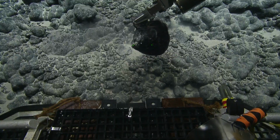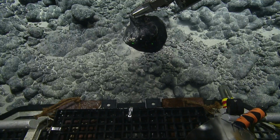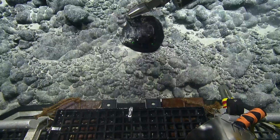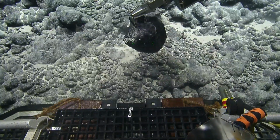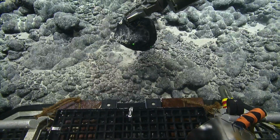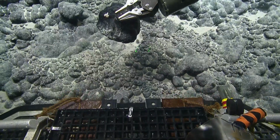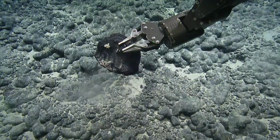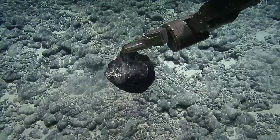It's good if it fits in a front bio box on the starboard. The big box, the front. Both of those are open. You want to take it? Yeah, let's take it. Okay, so both are open, huh?